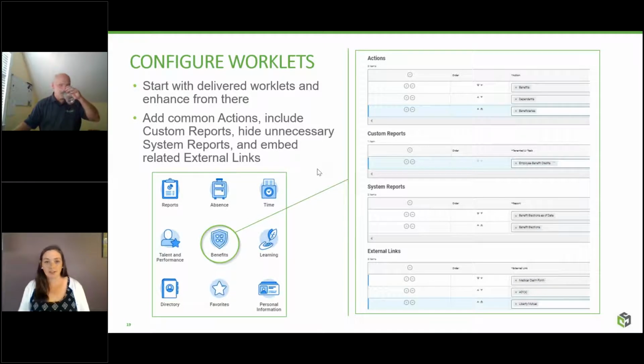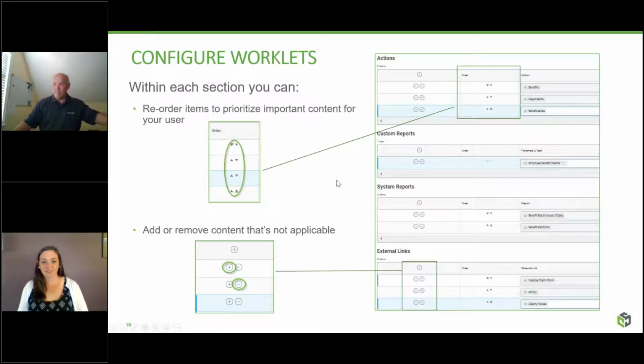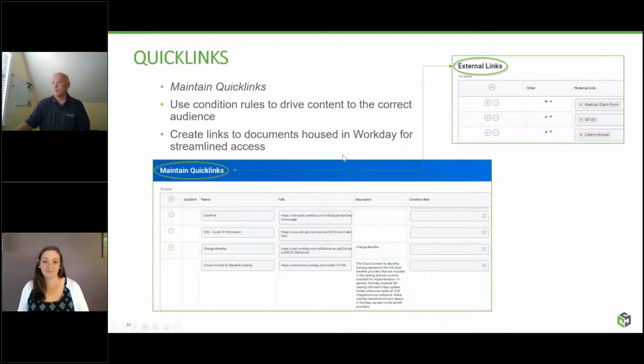Terry, could we go to the next slide? Thank you. Within each of those sections, you can change the order in which the items appear to help prioritize the most important content for your user using those order arrows. And additionally, you could use the plus or minus buttons to either add or remove any content that you don't feel is applicable for your users.